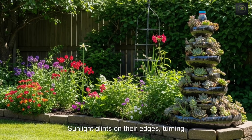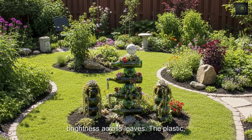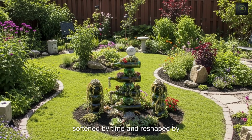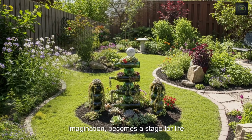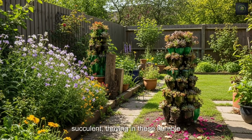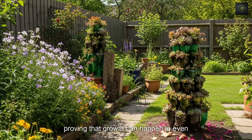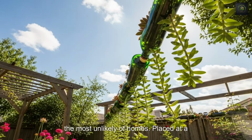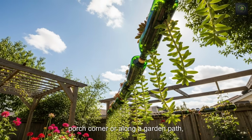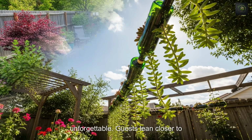Sunlight glints on their edges, turning plain glass into prisms that scatter brightness across leaves. The plastic, softened by time and reshaped by imagination, becomes a stage for life rather than a burden to the earth. Each succulent, thriving in these humble vessels, whispers resilience, proving that growth can happen in even the most unlikely of homes. Placed at a porch corner or along a garden path, the effect is whimsical, surprising, unforgettable.